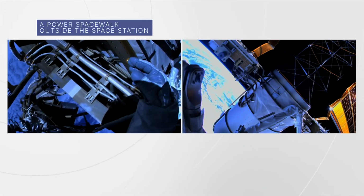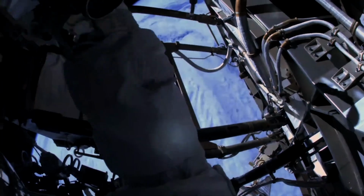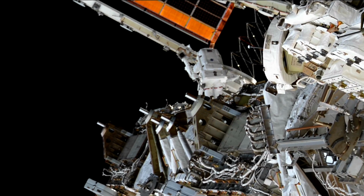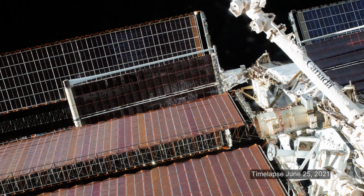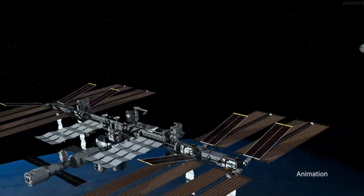On November 15th, NASA astronauts Josh Cassada and Frank Rubio conducted a spacewalk to prepare the International Space Station for some new solar arrays that could help the station generate about 30% more power.